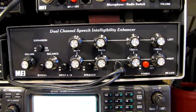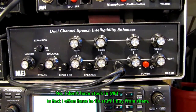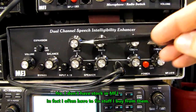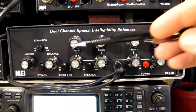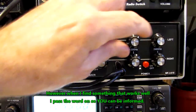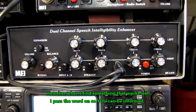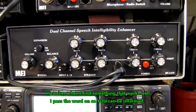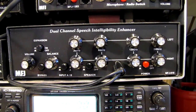There's a mouthful for you. What this basically is, a two channel, or I don't know how to phrase this, it's a 4 channel stereo equalizer. How's that? You have the same bands on 2 channels: 300 hertz, 600 hertz, 1200 hertz, and 2400 hertz, covering most of the audio range.